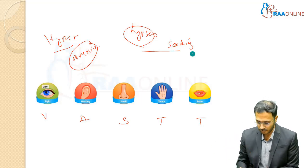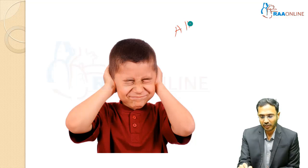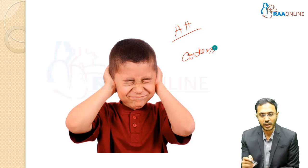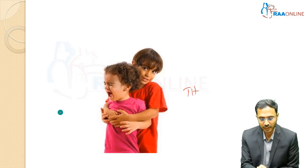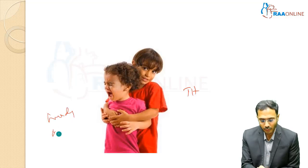Okay, so either the child will have aversion or seeking, which is basically manifesting as problem behavior. For example, this is auditory hypersensitivity. Some cooker sound, for example, the child is closing the ears. Okay, the child is aversive to that particular sound, that is auditory hypersensory. Tactile hypersensory. Okay, the child is aversive to a simple hug. Routinely kids enjoy hugging from others, but here the child with autism has tactile hypersensory, basically avoiding and aversive to that particular sensory input.